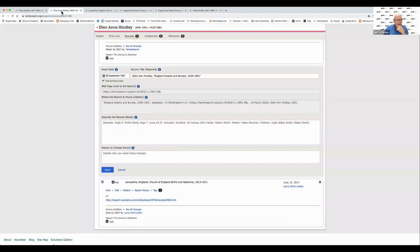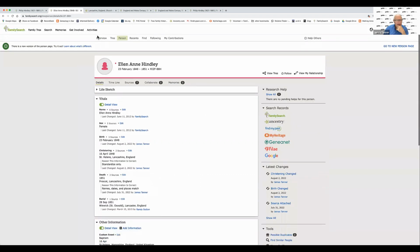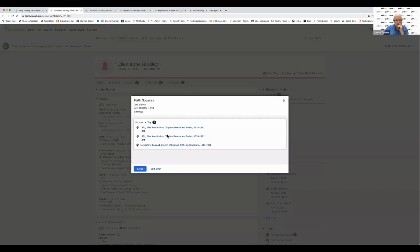So let's see if we actually have that. If you're back on that birth tab, James, and it says birth, and then it says 3 sources. What are those? I'm curious. If you click on 3 sources, what do you see there? Oh, you mean if I click here? Not edit, but just to the left of that, on 3 sources. You can click that link, 3 sources. What does that show?